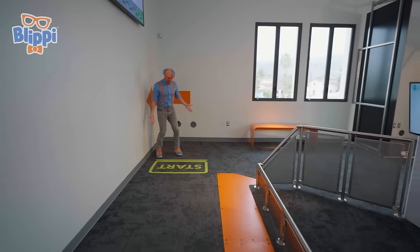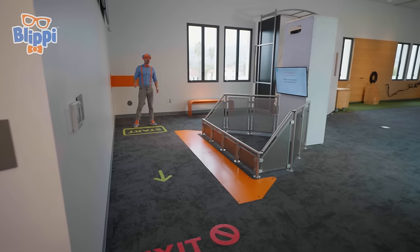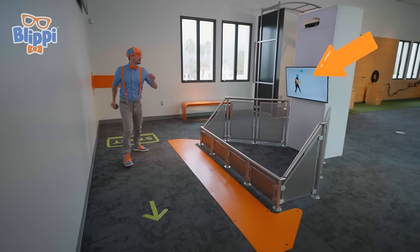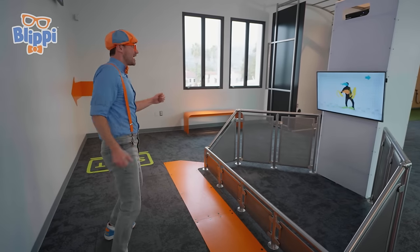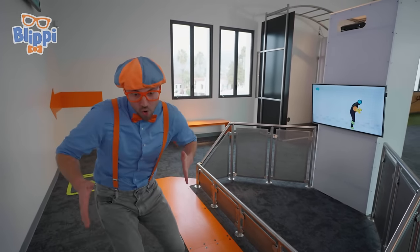Woo, another fun activity. It says start here, exit there. I wonder what this does. Whoa, look, there I am. It's motion capturing me. Woo, I can move fast. Whoa. And I can move slow. Slow motion.